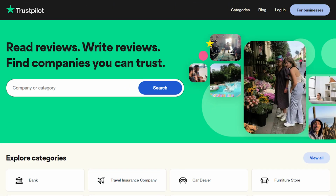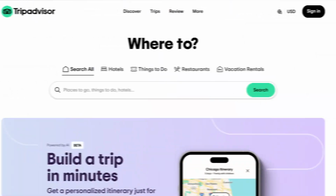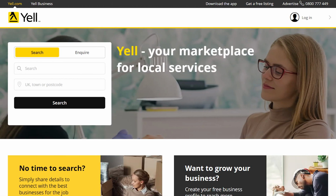Damn right. The first priority platform to get the reviews is obviously Google, but I would highly recommend setting up something like Trustpilot or a platform where your customers look for reviews before purchasing from you. For example, it's Clutch for software or most B2B companies. Even if you don't need reviews, sign up for review sites like TripAdvisor, Reviews.io, and Yelp to serve as foundational links. This is what I do.